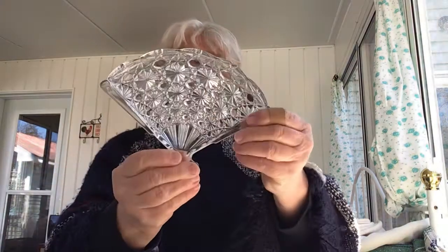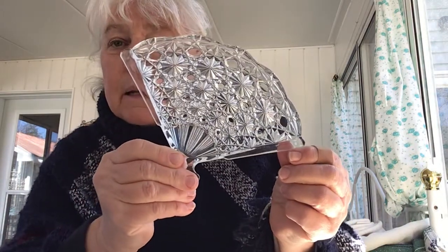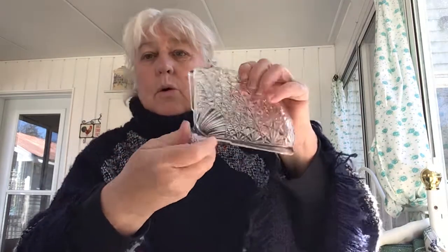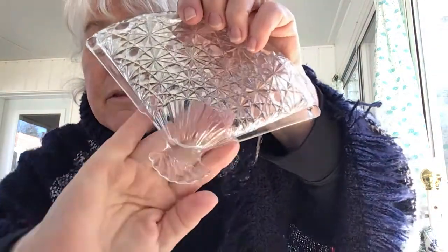And I grabbed this. It's vintage Avon, and it's a soap dish. And come on out, girly. It's brand new, never been used. It's lovely. I think it looks a bit like Daisy Button, which I think was Imperial glass, but don't quote me on that. But it does say Avon here on the bottom.